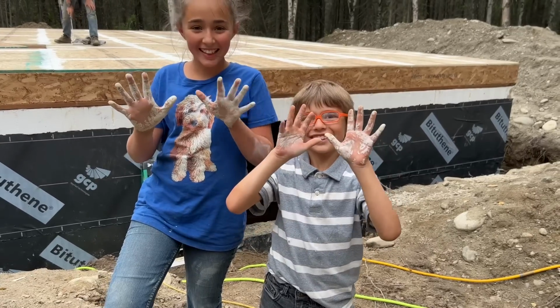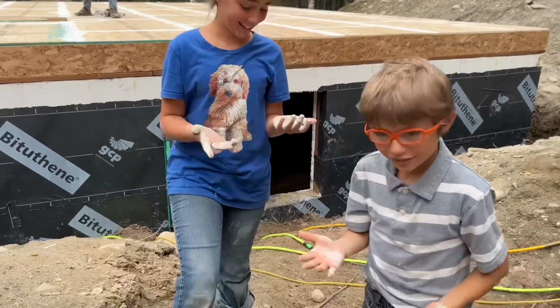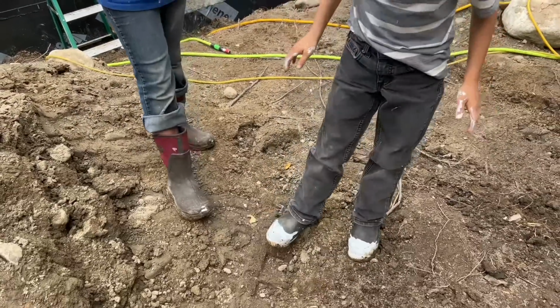Okay, there they are. All done painting the floor. And they look like they got a little bit more on them than the floor. Oh, and Wyatt got some white boots. Nice.